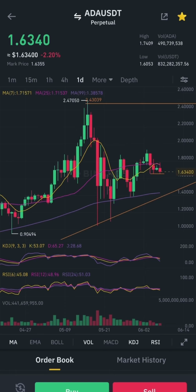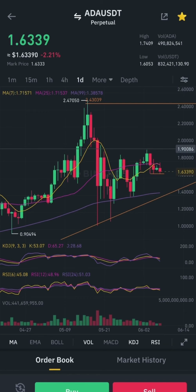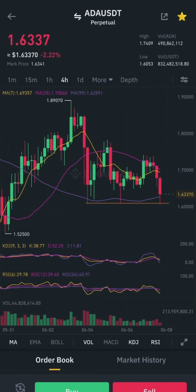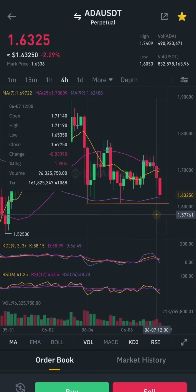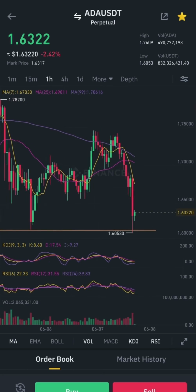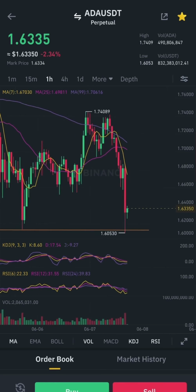So as we can see here on the daily, Cardano's been trading in that 1.60 to 1.70 range, maybe even a little bit higher there. So what you would do is wait for it to hit the bottom. As you guys can see here on the trend line, you would take it from the bottom and long it to a higher high, which would be from the 1 hour chart. A higher high would be from right here to, let's just say, about the 1.68 level if you guys want to take a short, quick trade.